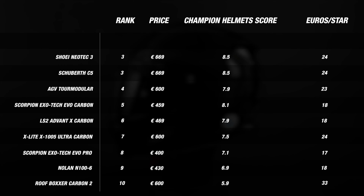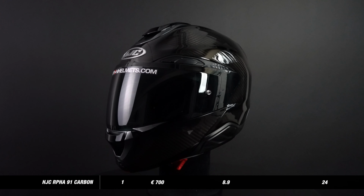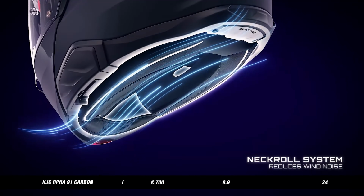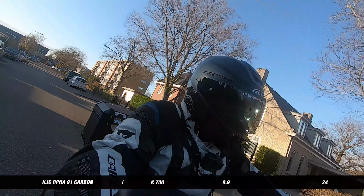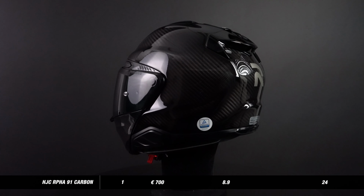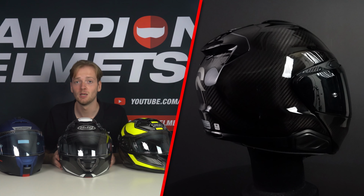So that leaves one helmet to take the title of Best Modular Helmet of 2025, and that is the Arai 91 Carbon. It defends its title in flying colors, and this helmet is an absolute killer. It's HSA's ultimate modular helmet. Its price tag is high, but its performances are even higher. It's the quietest helmet out of the list, and it was among the top scorers in every single segment. Its average star rating is by far the highest of our contenders, rightfully making it the #1 modular helmet of 2025. And with that, this top 10 video comes to an end.